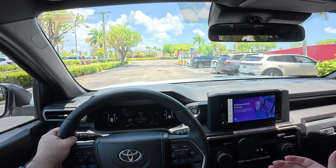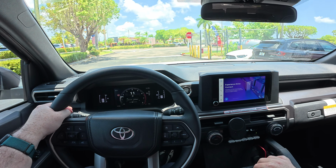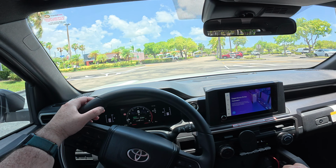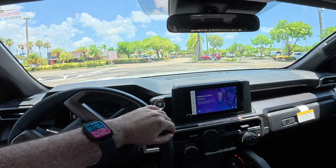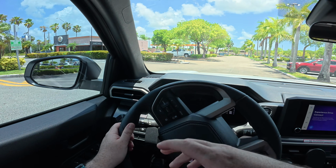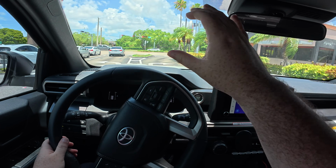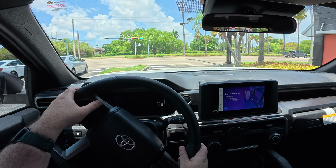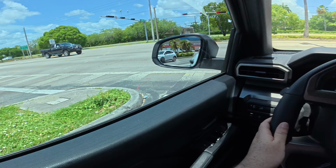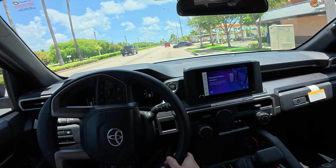Now, all that power can either be sent to the rear-wheel drive version of this model, or you can get the part-time 4-wheel drive system, which comes with this SR5 right here. So let's go ahead and see how this model overall performs. I have test driven a Tacoma, as well as the updated Land Cruiser Prado 250 series, and I like both of those with those 4 cylinders incorporated into them. And let's go ahead and see how this vehicle performs.